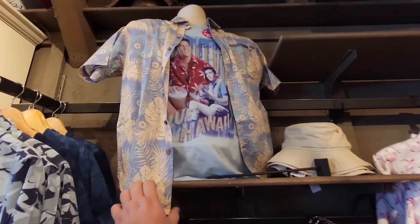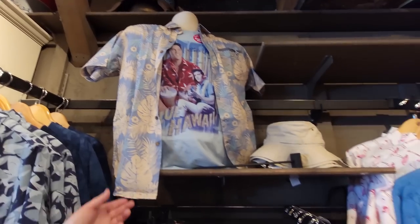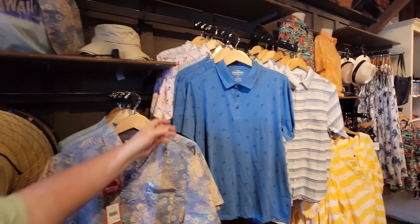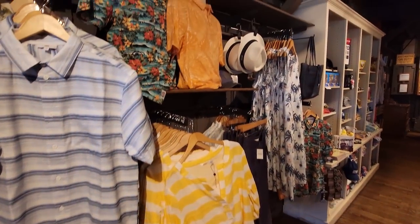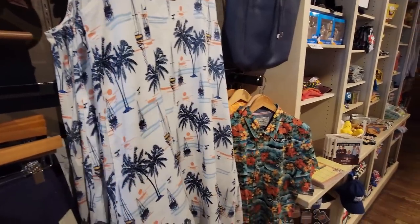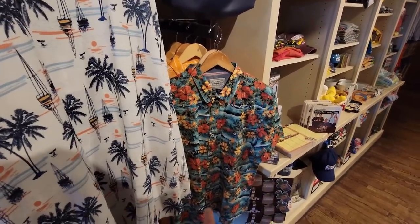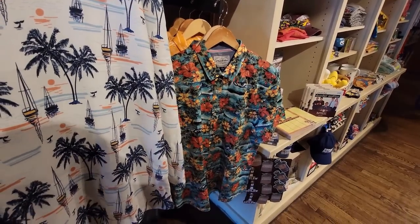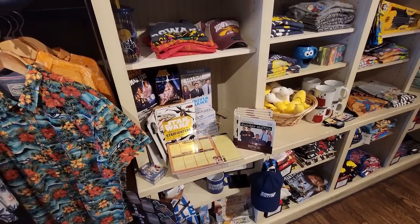This is cool too, Dawn. Blue Hawaii. Yeah. Flamingos. Oh, they even got some dresses for the ladies. And this here definitely looks like something Elvis would wear, right? Looks just like it. Like I said, they have everything in here.